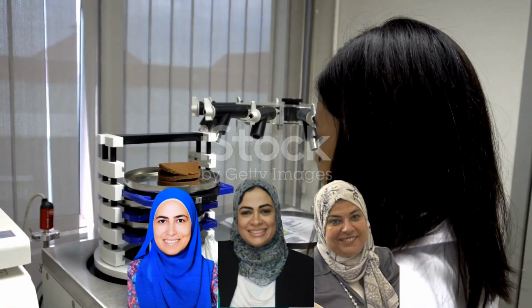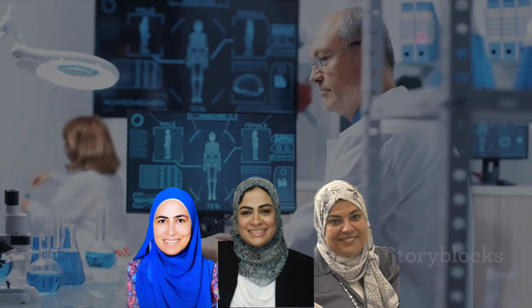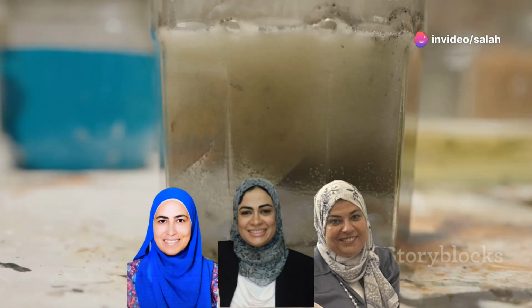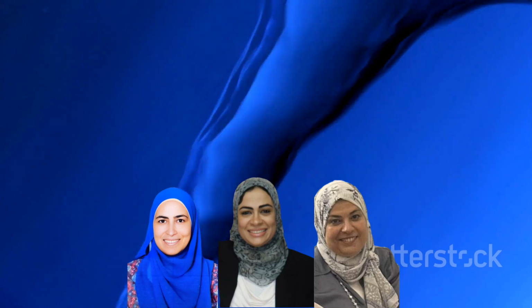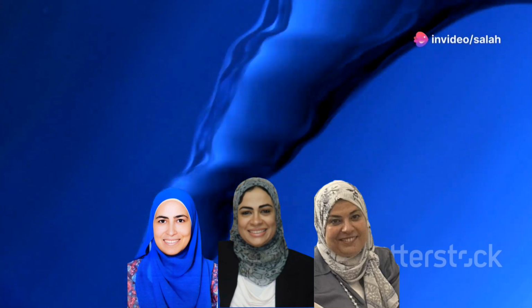Section 8. Temperature's effect on adsorption. Turning up the heat. Now, let's turn up the heat and see what happens. Temperature plays a crucial role in adsorption kinetics. Generally, increasing the temperature speeds up the adsorption process. Think of it like adding more energy to a game of tag. The higher the temperature, the faster the dye molecules move, increasing their chances of colliding with and sticking to the hydrogel.